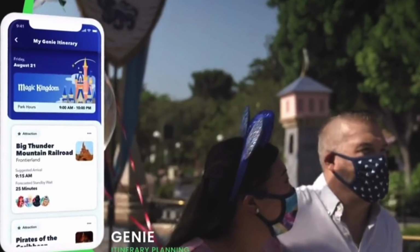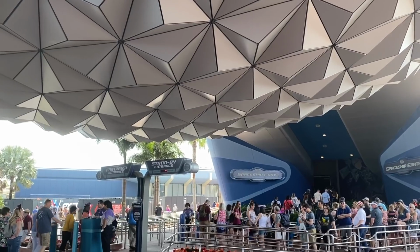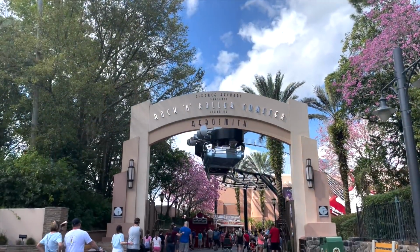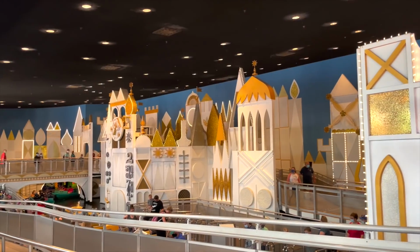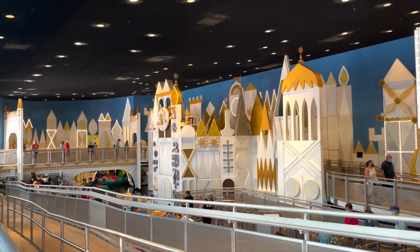Now, there's also an option you can pay for called the Disney Genie Plus, which will grant you access to Lightning Lanes, which is the updated version of Disney World's Fast Pass system and Disneyland's Max Pass system. So for $15 a day per person in Disney World, you can access Disney Genie Plus, which will allow you to select one ride at a time for one specific time frame where you can skip the standby line.